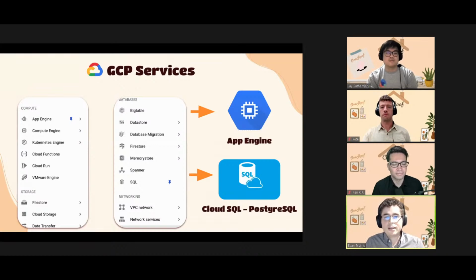So first, let's take a look at GCP services. So this was a challenge because GCP itself has many services available. And at first, it was very difficult to understand what services we would need for our specific app. So after reading through some documentation, which took quite some time, we ended up choosing App Engine for deploying the app itself. And then we used the Cloud SQL Postgres database that was in the cloud.